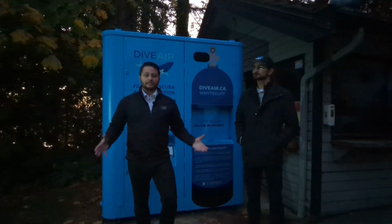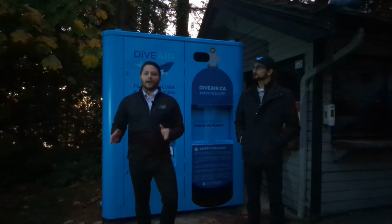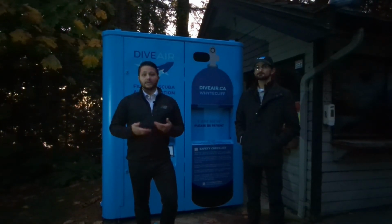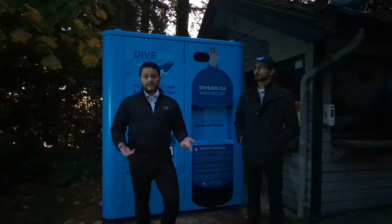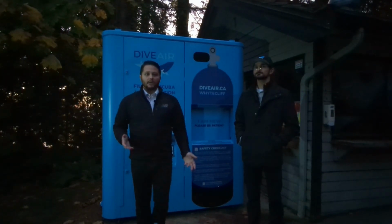But when you engineer a system like this, you start with the policy level, and then you build upon that various engineering barriers to prevent any issues. I believe this system is the safest in North America as a fill station, and that's one of the additional benefits that we bring, this system being so convenient.